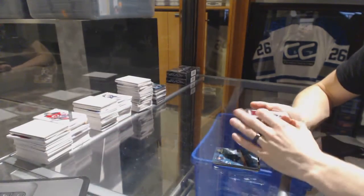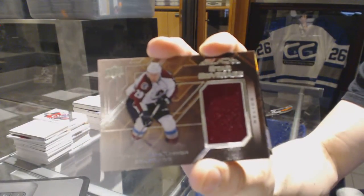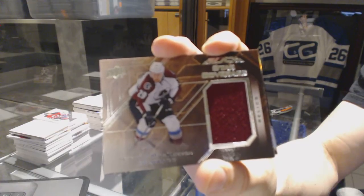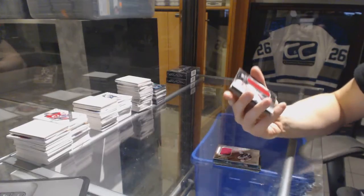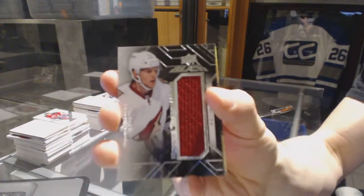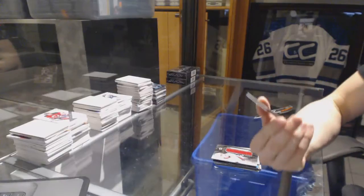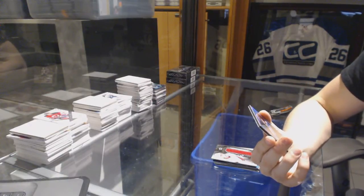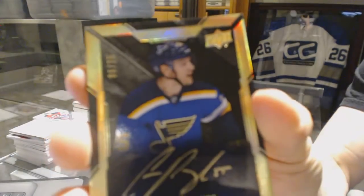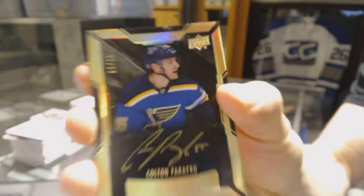We've got a star coverage jersey for the Colorado Avalanche, Nathan MacKinnon. A rookie trademarks jersey for the Arizona Coyotes, Henrik Samuelsson. And we've got a lustrous rookies gold autograph, numbered 6 of 25 for the St. Louis Blues, Colton Parayko.